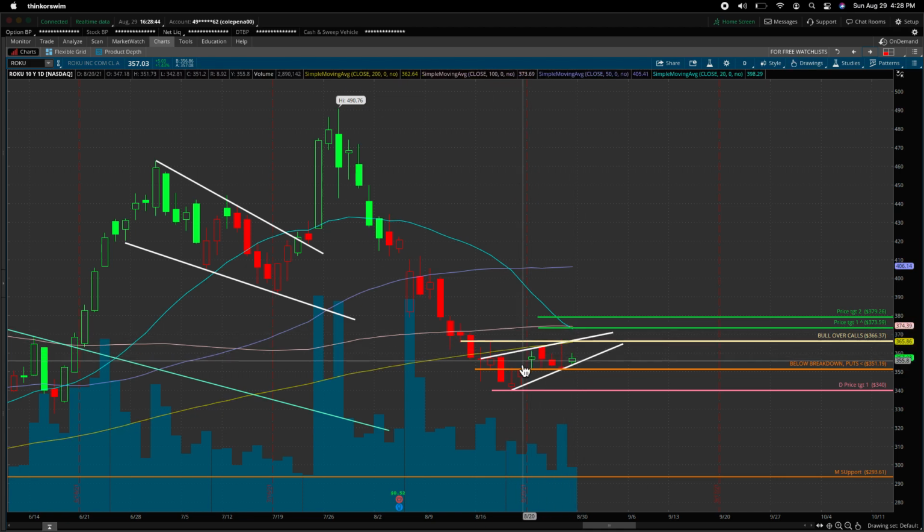It's only going to be a bear flag if we break down 350.120. And you can see right here, this pretty much is a support. Roku has been pretty much building right here from last week: Monday, Tuesday, Wednesday, Thursday, Friday. This was the support from all of last week at 350.120.